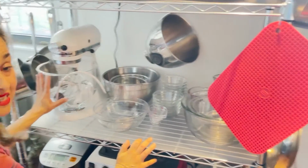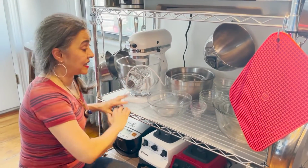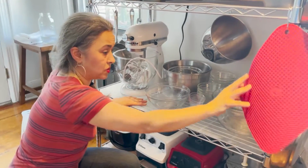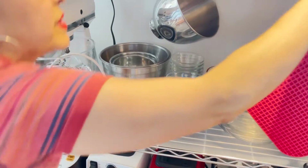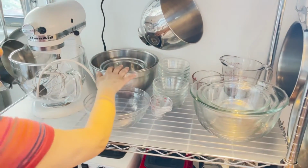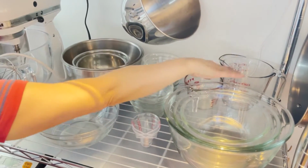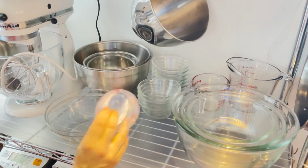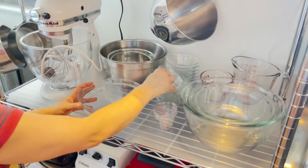It's just right there. I have an extra bowl. I got this glass one because when I do videos, it's good for people to see what's going on inside. Then I have all my glass bowls. They're nested in a particular way. Let me take these so you can see better. Metal bowls, glass bowls, measuring cups, liquid measuring cups, bowls that go together, little bowls.